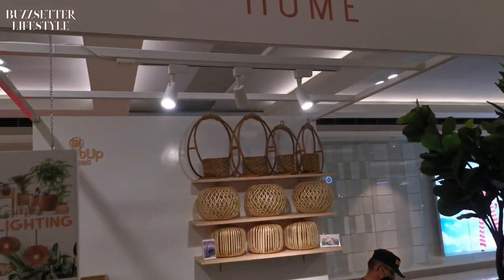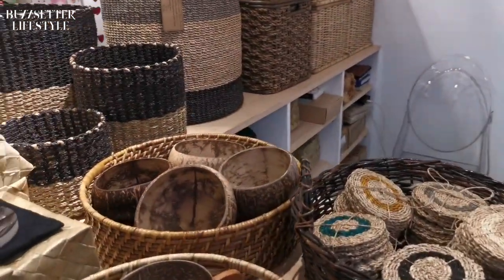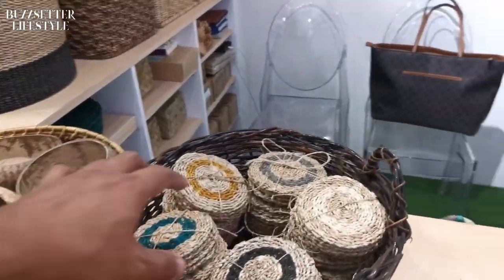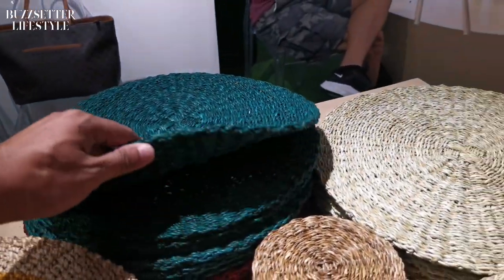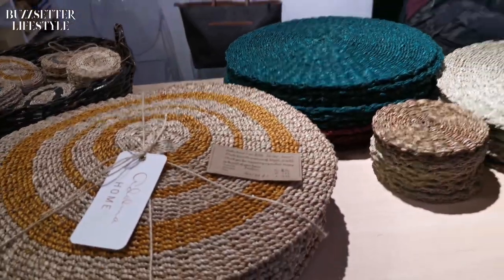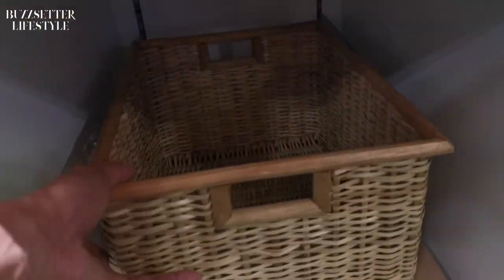Next up, we have the Dilemma Home, and right here, hello. Over here, they have a bit of everything. They got some mugs right here. I'm assuming this is for coffee mugs and glasses. A lot of baskets. They got every color, guys. They got green, or jade, brown, light brown. They also got baskets right here. Lots of baskets.